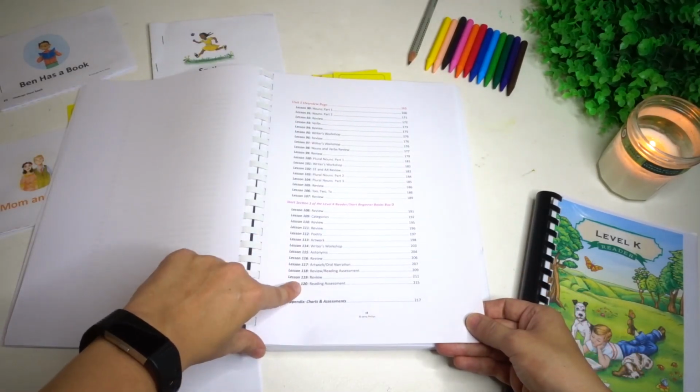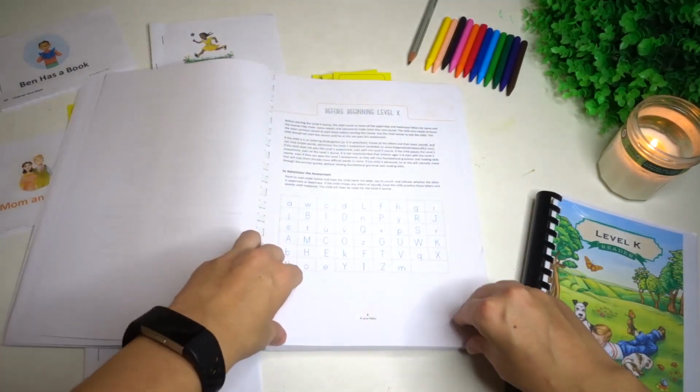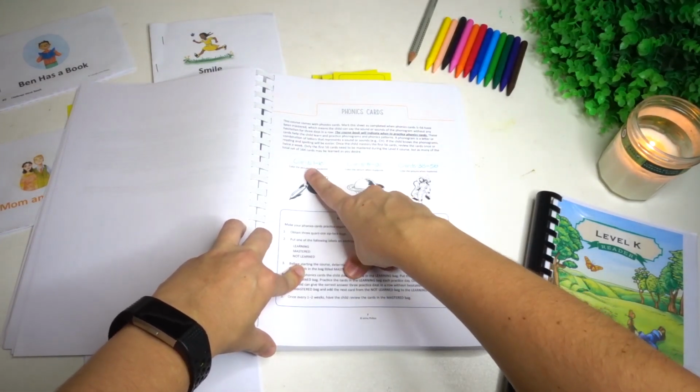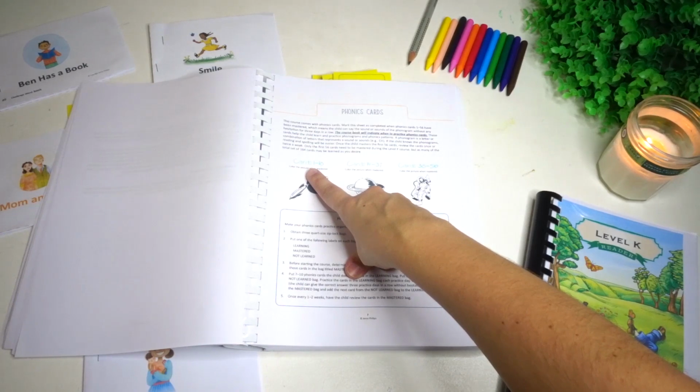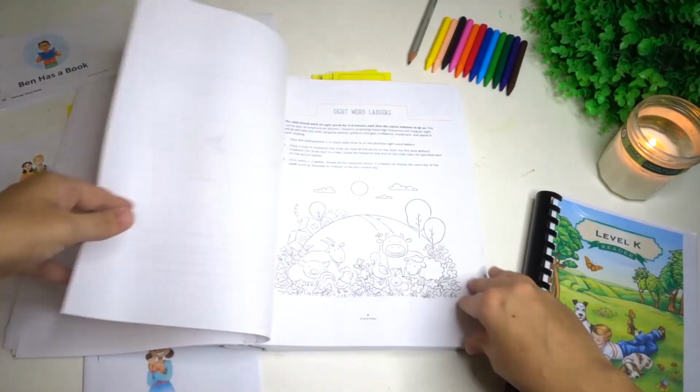And in this one, there's 120 lessons. I haven't read this yet, but I will definitely be reading it. Here is about the phonics cards and color the picture when mastered. So when they have the phonics cards mastered, they can color in this picture, which is a little reward for them. Kids eat up rewards like that.